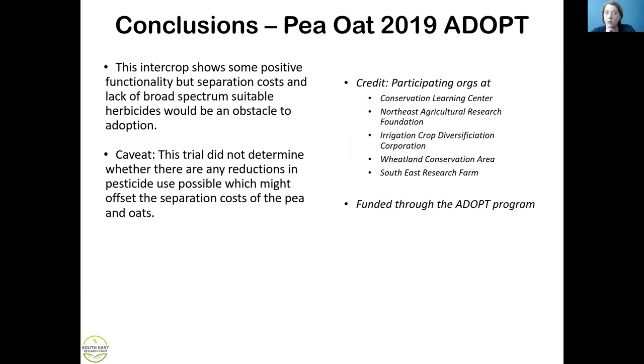So conclusions, it shows some positive functionality. You really have to watch those separation costs because that can eat up the profits pretty quick, especially if you start getting some big, heavy, large bushel crops. When your separation costs are on a volume basis, and you start getting 100 bushel, 150 bushel crops that are combined, putting that through the separation is probably going to cost about 25 cents a bushel at the minimum for a realistic cost for a dockage cleaner. So that starts adding up. So you need to be aware of that.